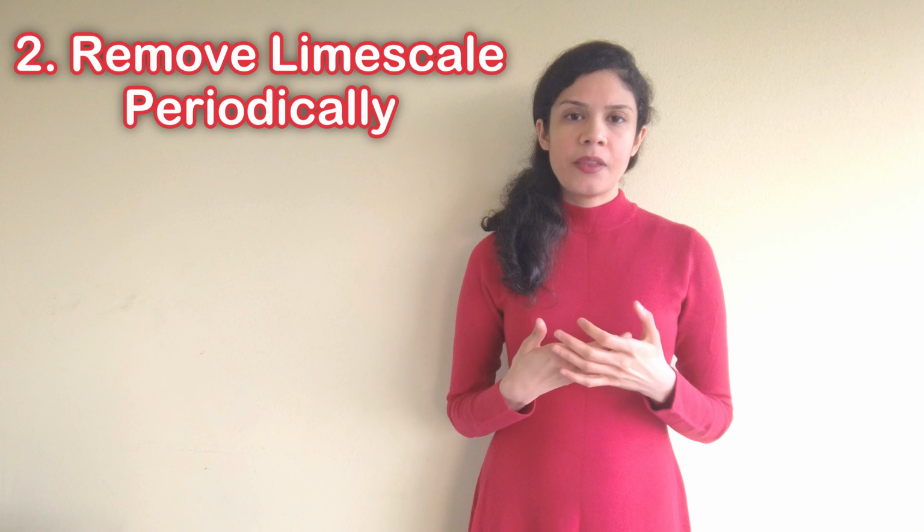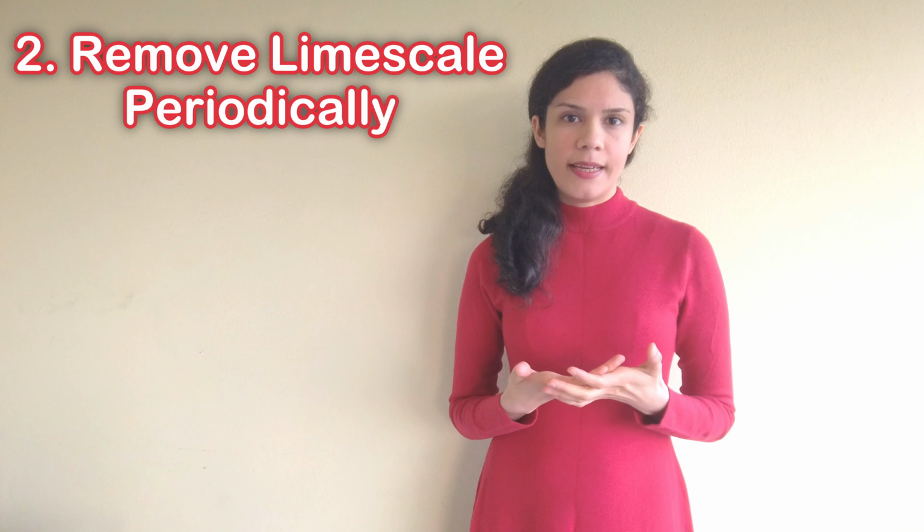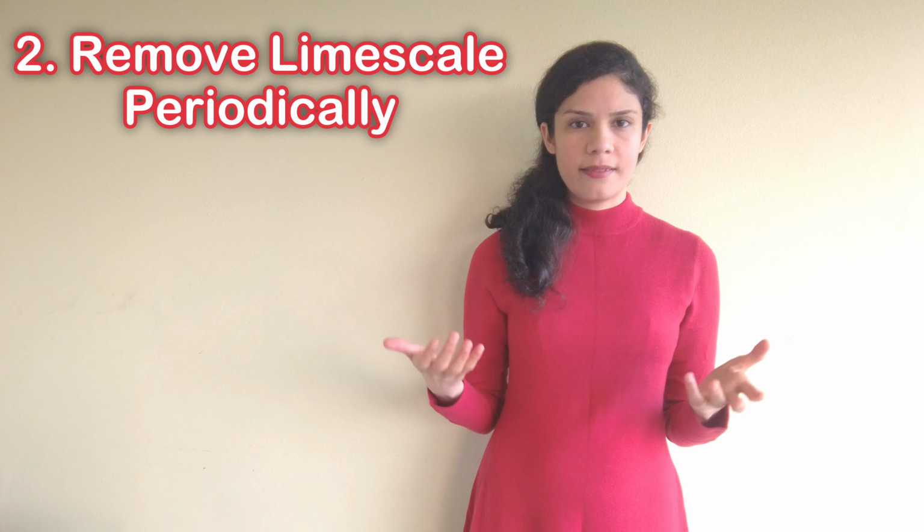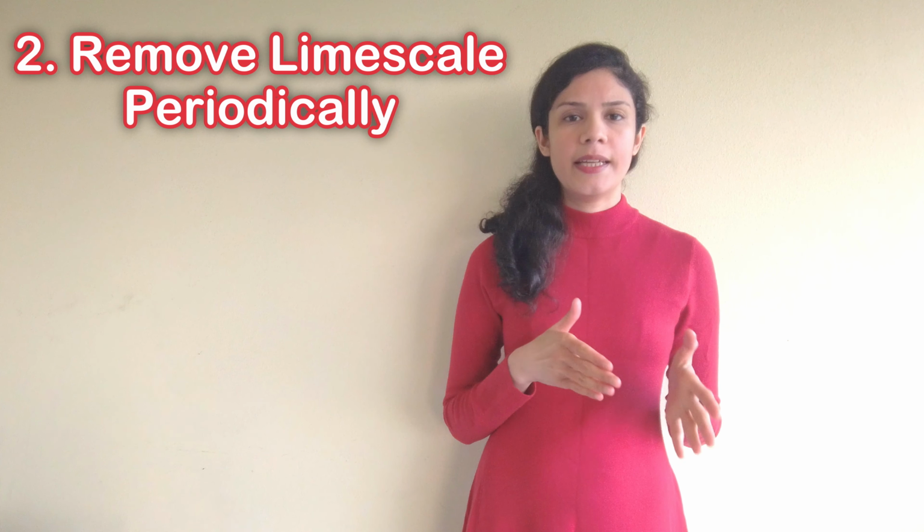The second important thing to always have on hand is a limescale removal product. The water in Milan is full of limescale and it can get accumulated on your taps, showers, basins, etc. And it's very important to clean it off periodically. Otherwise, over time, a thick layer of limescale will get accumulated on these things and it's going to get very difficult to get rid of, not to mention the germs and bacteria that it will contain.